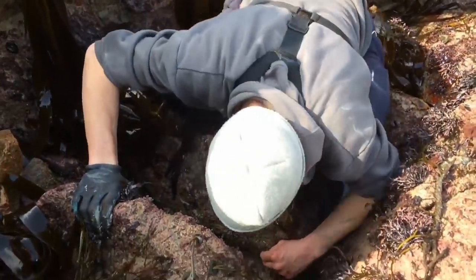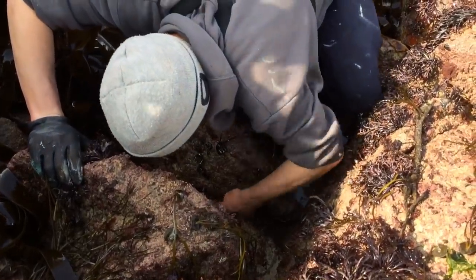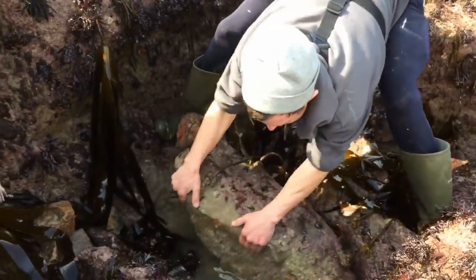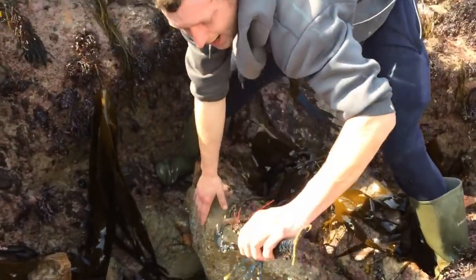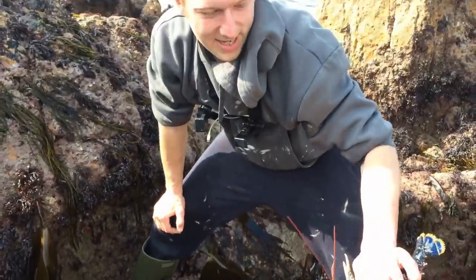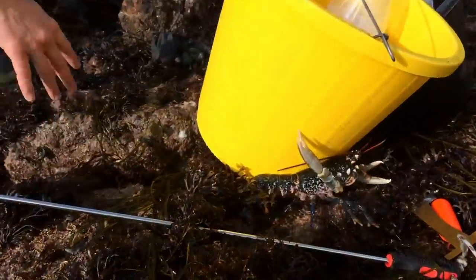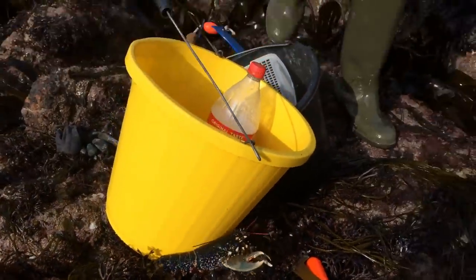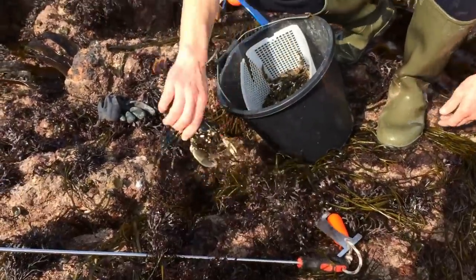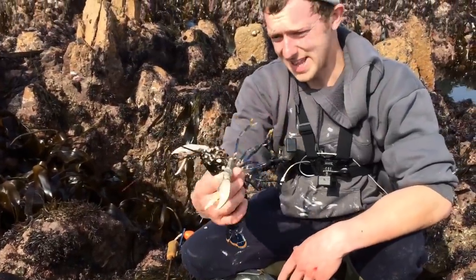Got a lobster in this hole here, guys. Cut my hand up trying to get him. It was not easy. Boom! Little baby lobster right there. That's not as big as we want. But we finally got one. Hell yeah. Check that out, guys. But yeah, that's too small for us. We want one a lot bigger than that.